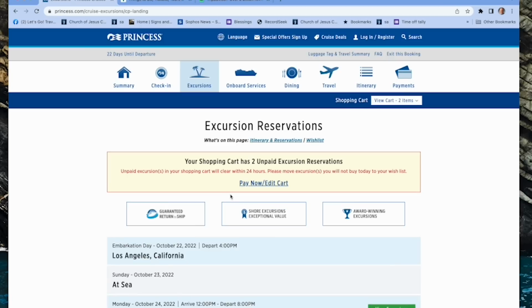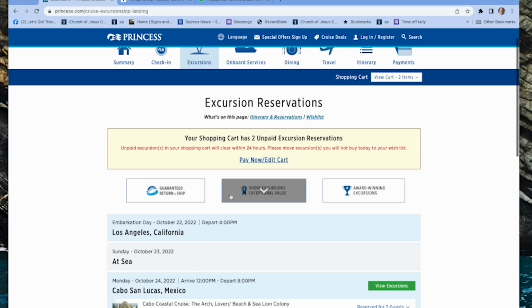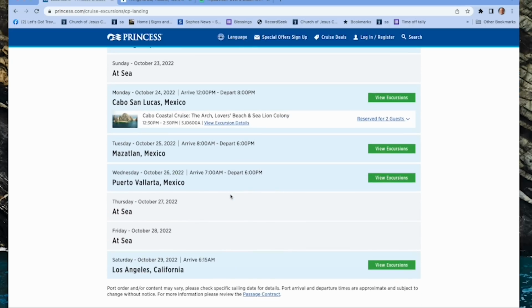But say, you know, I want to think about this a little bit more. They'll also remove things from your cart if you don't do anything with them in 24 hours. And I get that, because you don't want someone holding an excursion for a really long time so someone else can't book it, when you don't even know if you want to go. So that's, I'm sure, why they do that. Keep that in mind. But anyway, let me show you this super fast.